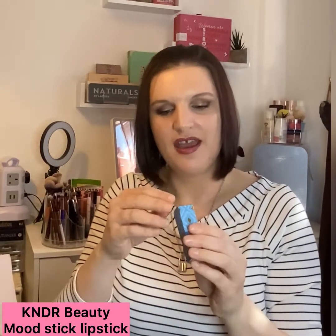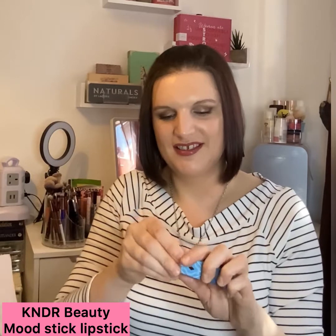Now the next item in here, I'm going to open it up out the box, but I'm not going to open it right up. It's from the brand, I think it's KNDR Beauty, and it's a mood stick. Now this is like one of those tinted lip balms that change depending on the pH of your lips. I don't get on with these very well just because they always go bright pink and I don't seem to use them. So here's the packaging.